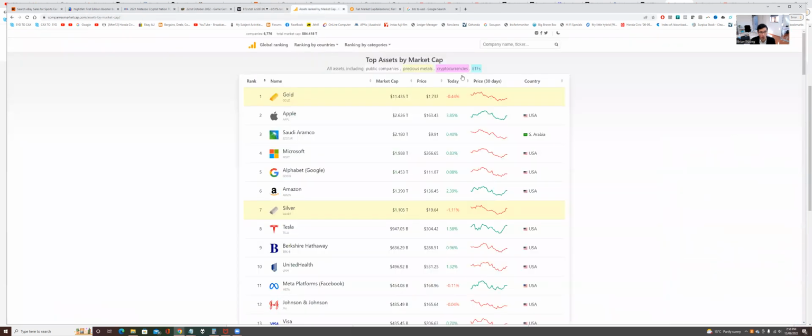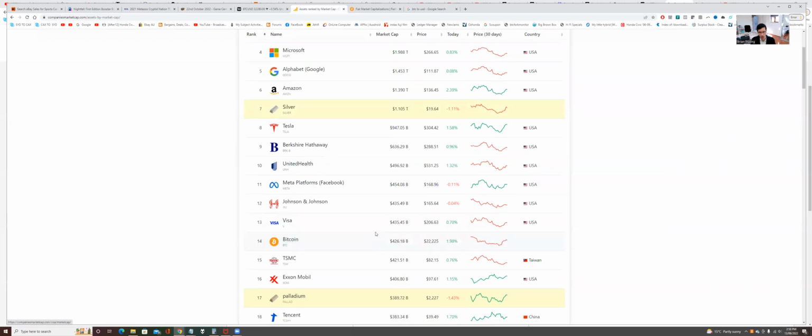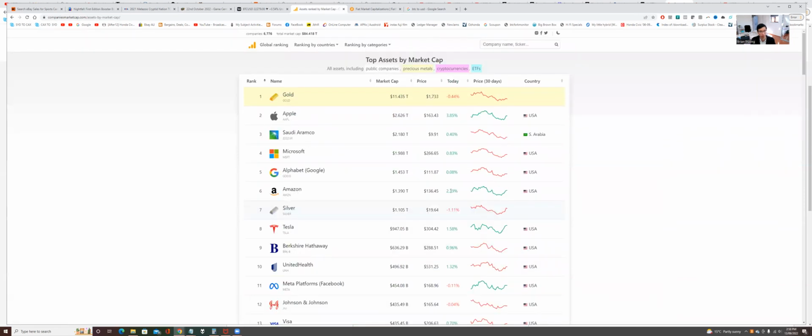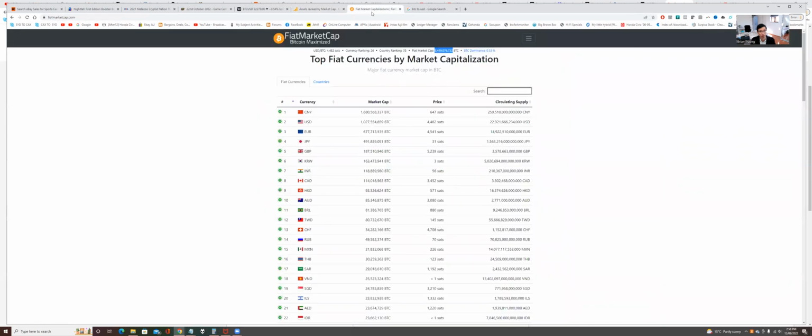Moving on, it's just some useful resources when comparing, I guess, macro environments. This is the total market cap of all company assets of the top companies. There's around 6,000 companies, and the total market cap is around 84 trillion. Out of that, Bitcoin is 14th ranked in the world. If you compare it to the currency market, it's actually a much bigger market.